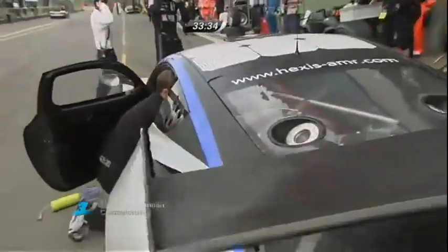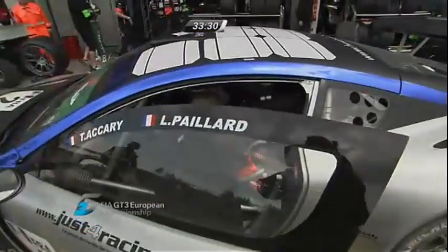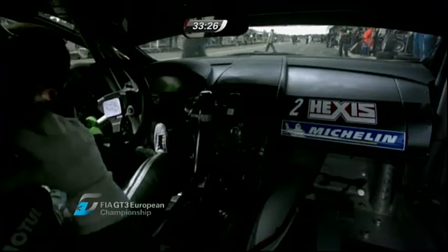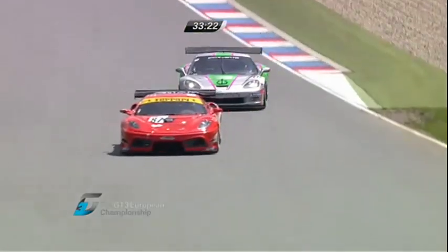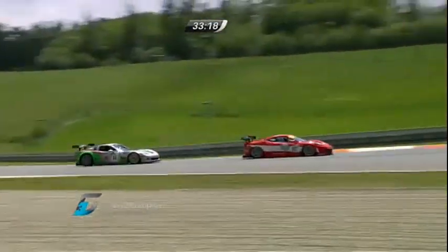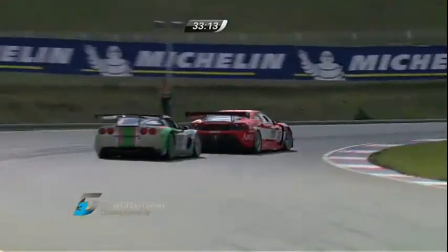All right, that should be car number 23 that has a stop-go penalty. No, it's not. Sorry, it's the Aston Martin Hexus. Thomas Ackery getting out, Luke Pyard getting in. I mentioned that car number 23, Zach Brown's Audi, has a stop-and-go penalty. I'll give you a reason why when the stewards let us know on our timing screens.